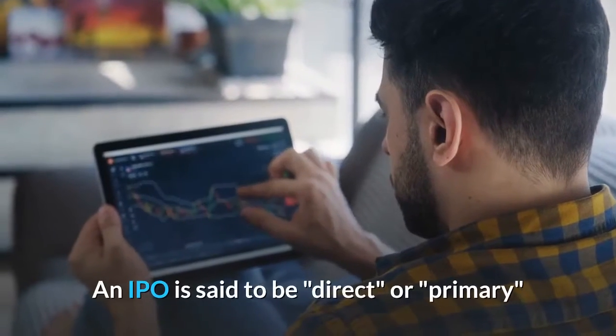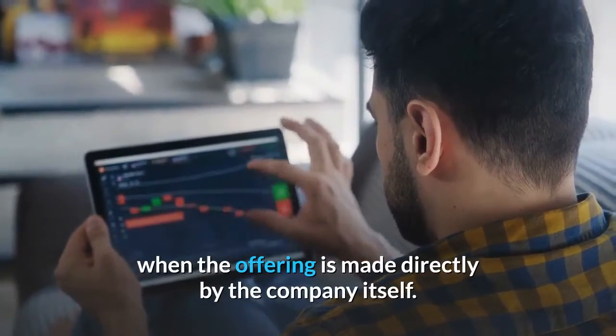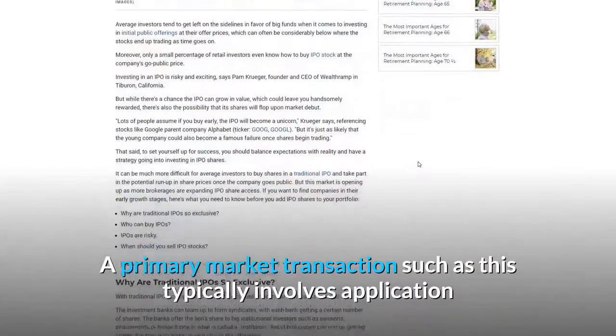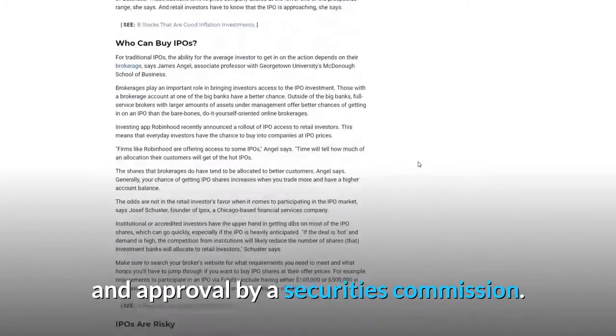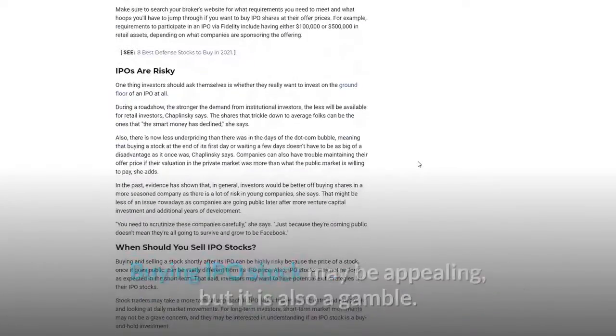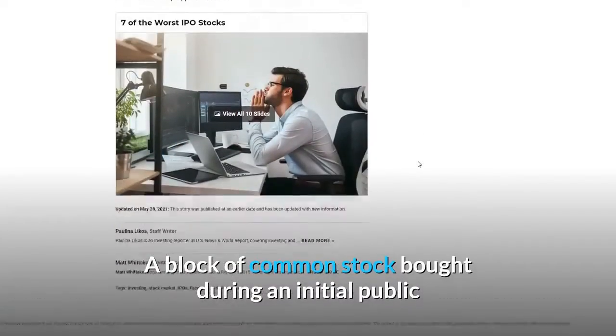Buy IPO stock. What is an initial public offering? In short, an IPO is an initial sale of stock to the public by a company. An IPO is said to be direct or primary when the offering is made directly by the company itself. A primary market transaction such as this typically involves application and approval by a securities commission.